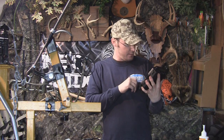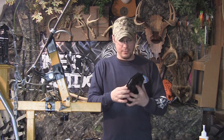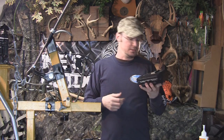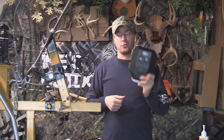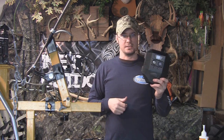And I'm not sure what the megapixels on this is, but this is the basic bare bottom camera that Wild Game puts out. And I bought this because if it's going to get stolen, I'd rather be out 50 bucks than 150 bucks. So I bought the cheap ones because if they were going to get stolen, I didn't want to be out a bunch of money. And it actually performed really well. I bought 3 of these this year, and I can't say enough good things about this.